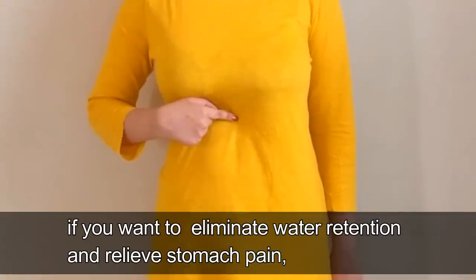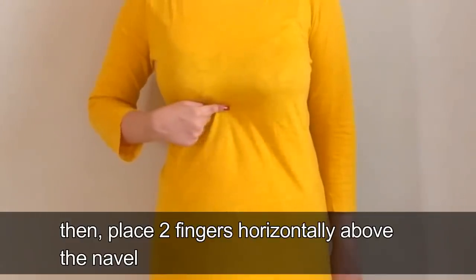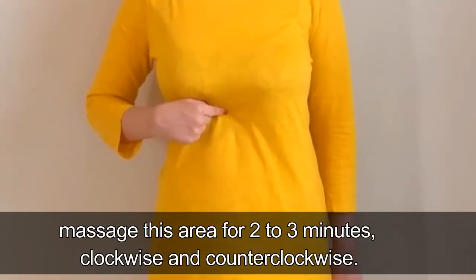If you want to eliminate water retention and relieve stomach pain, then place 2 fingers horizontally above the navel and massage this area for 2 to 3 minutes, clockwise and counterclockwise.